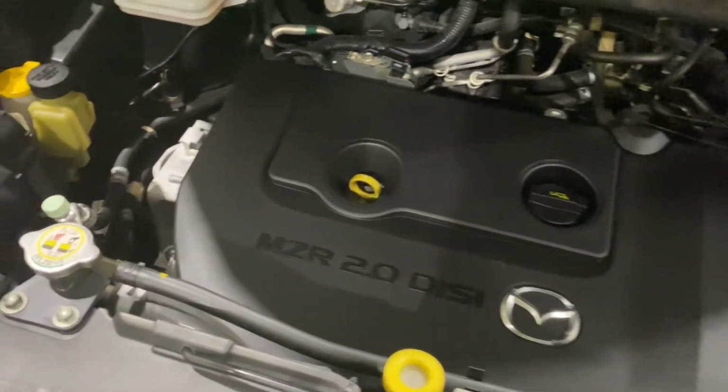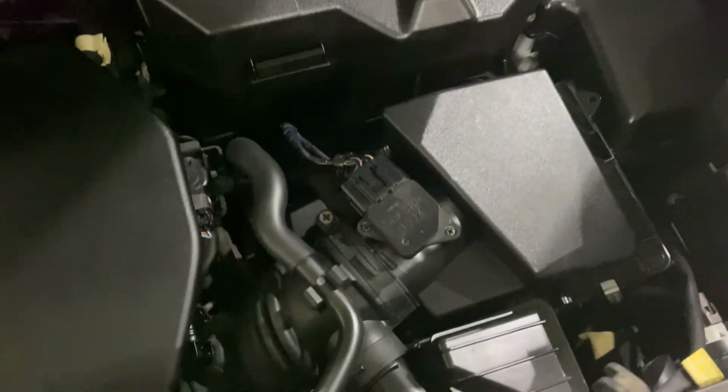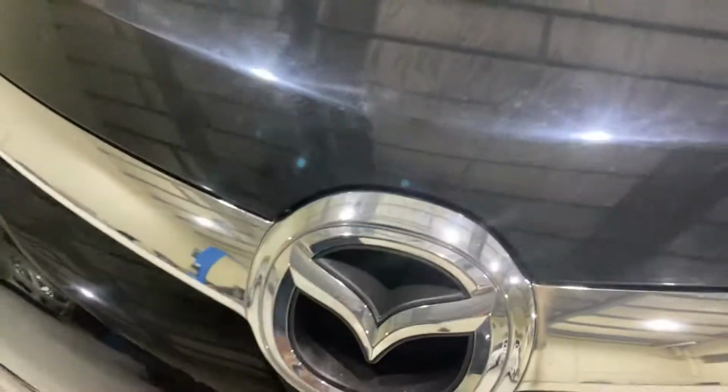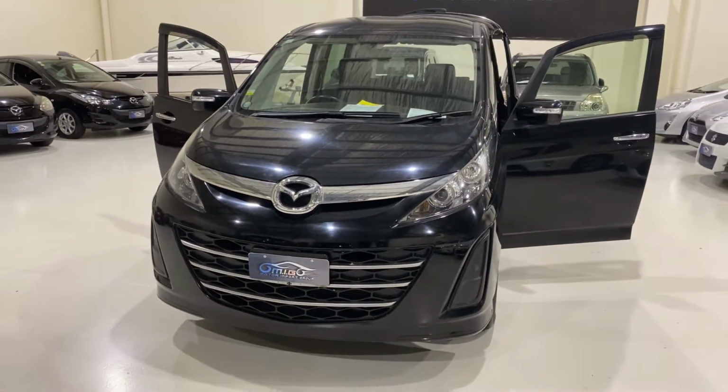Tidy 2-liter chain-driven engine. Very good size 8-seater people mover.